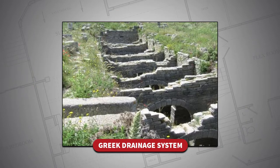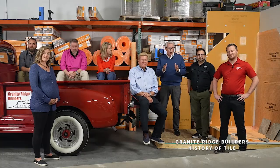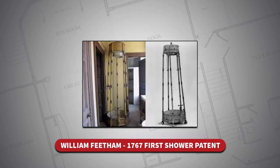Yeah. Now, the ancient Greeks improved the Egyptians' method and added a drainage system. The Romans came up with the ultimate cleanliness because they came up with the sewage disposal system for wastewater. Then as we think about showers, the first modern shower was invented in 1767. It was patented by William Feetham. He was a stove maker, and he figured out a way to pump the water, and it used less water than a tub at the time, so it was very popular.